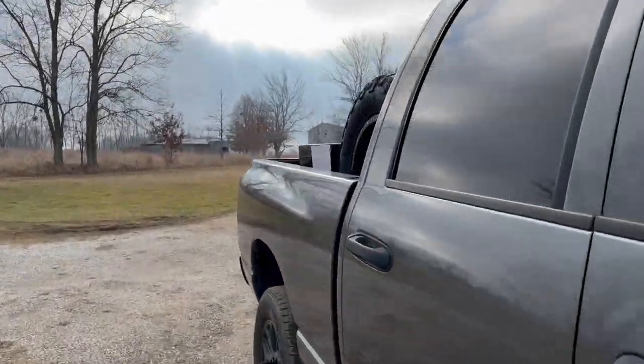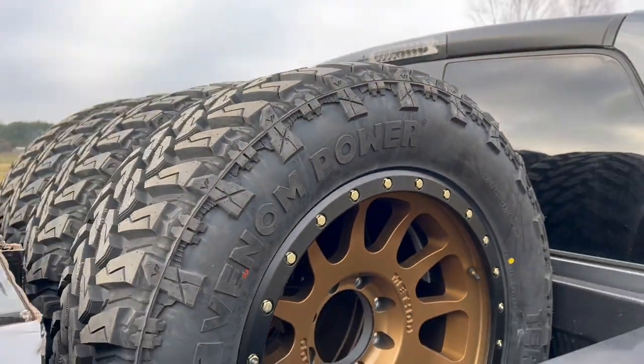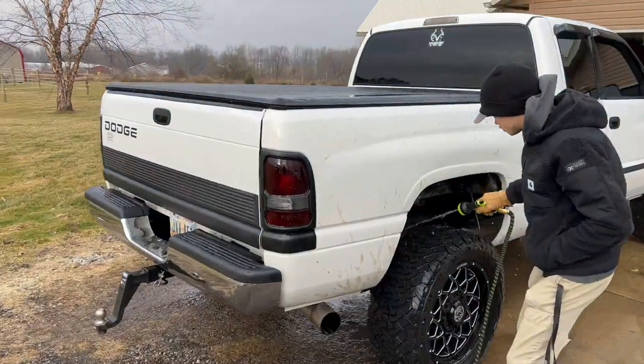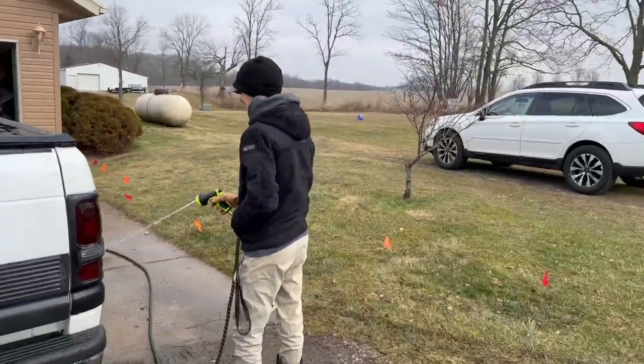And we've got some new wheels for this sucker. Yeah. New wheels, new tires. It's a setup we have never gone with before, and I'm super excited about it.